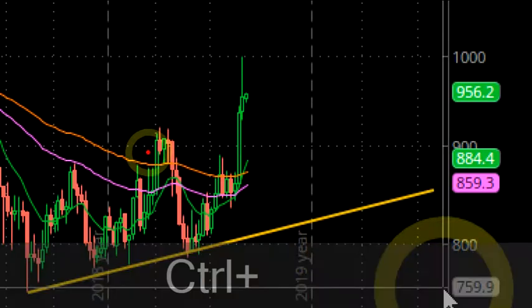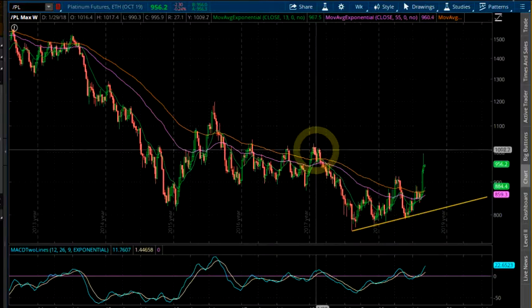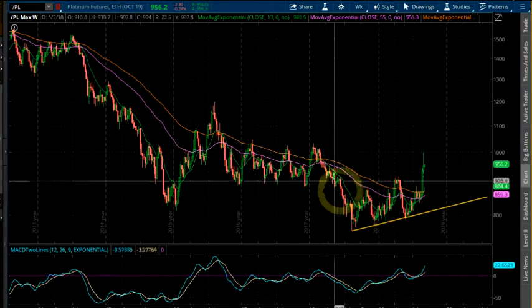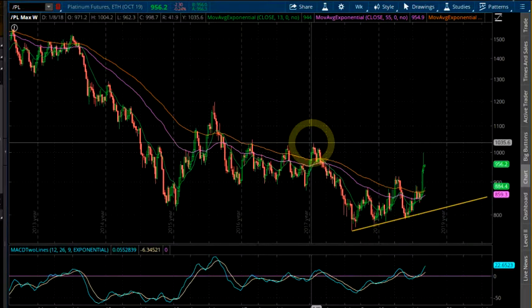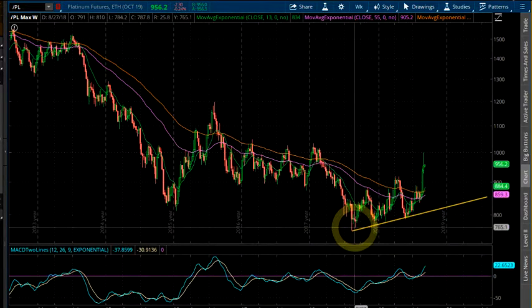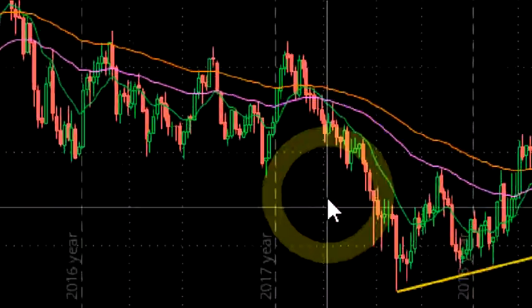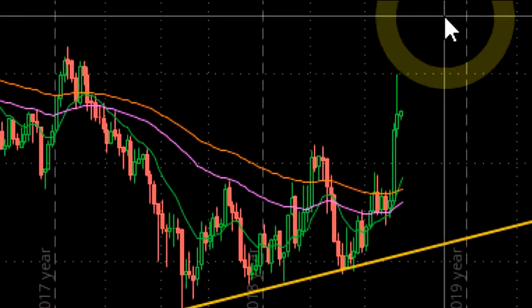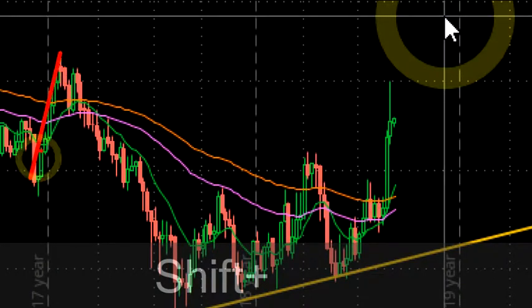Well, to see where to get short, we got to go to a bigger picture. So where's the last swing? The last major swing is right here, right? This was a swing into the low. This move right here. Can everybody see that? This move right here was into the low. So this pivot right here, I'm going to draw it. This pivot is important, okay? This pivot right here is important because this is the low. This is an important low right here.